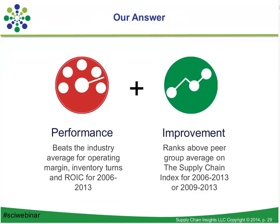To build the supply chains to admire, we looked at the average performance of the company for the metrics of operating margin, inventory turns, and return on invested capital, knowing that the strongest performers would have a higher average, but they probably would not be able to drive the highest level of improvement. But the improvement ranking was based upon a company that was able to at least score an improvement ranking midway in their peer group. Now, when we actually did the performance analysis, we only ended up with 19 companies.